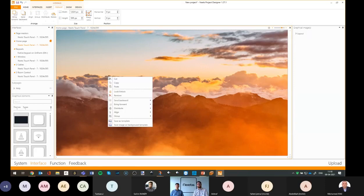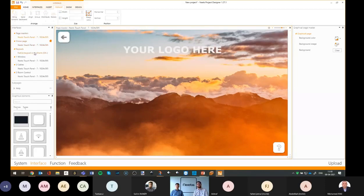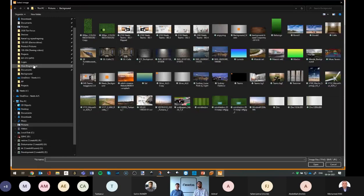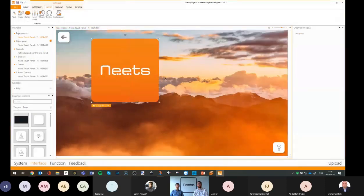So now this image is on the front and I can send that backwards. So we're actually working in layers here. So now I have one background and one view on my page master and a different one on my home page. I can go and delete that logo and again just insert an image. So if you want, you can add a logo. I also have a bunch of logos we can use. And let's just choose the Neets logo here.